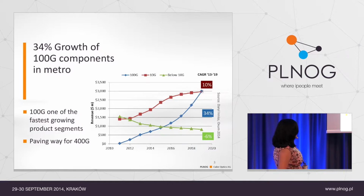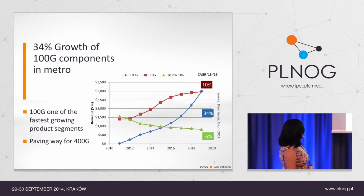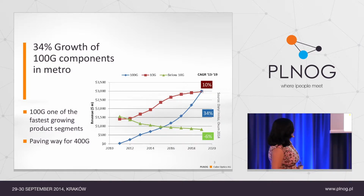What you can see here is that the components below 10G are actually going down, at about -6%. The 10G components are still rising, but not as fast as 100G, specifically because people already have a 10G supporting network. What you basically need to do now is just add more 10G with DWDM wavelengths. That's why you see this rise. But as you go further on, there will be a need for 100G, and this is why the component revenue is now going higher.